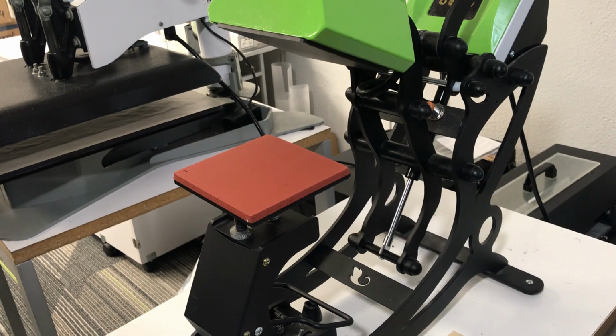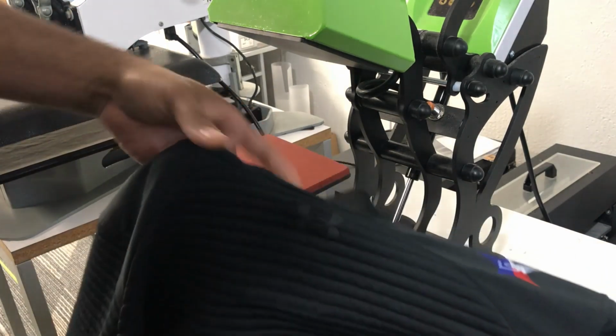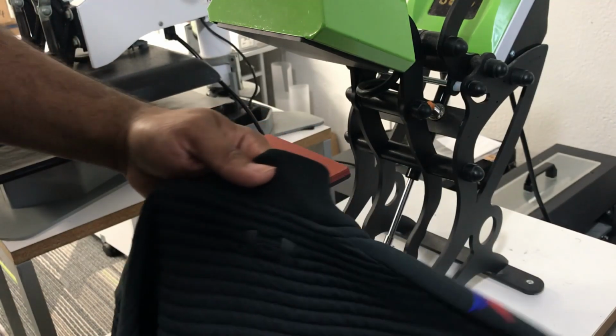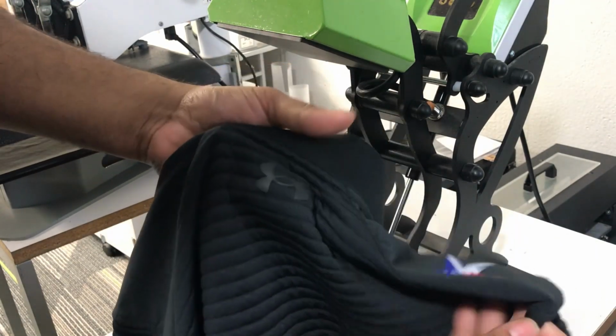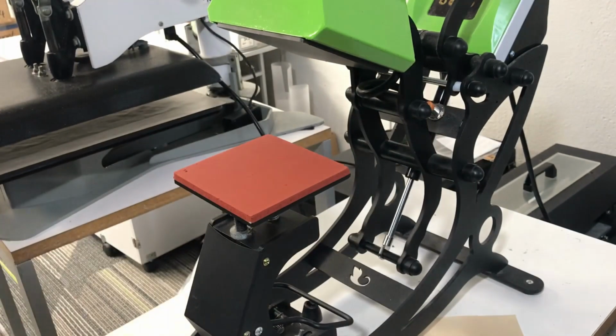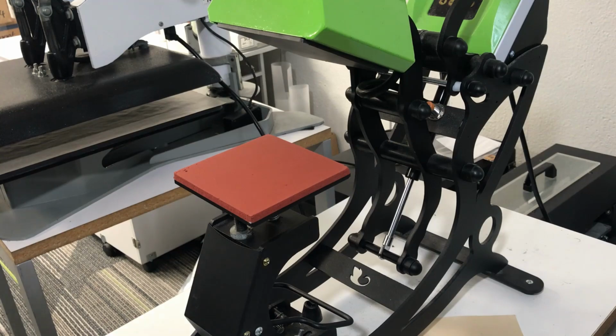Because on the Under Armour jacket, I'll just show you here, it has this little Under Armour insignia here, and that may be why he wanted this offset, but I don't know if he would want the polos to be printed like that. Even though they told us to do them all the same, I just need to call and confirm that.